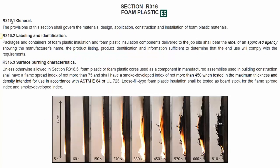So if you're looking for it, if you'll just do a search online, you can find the code, and there's free public access to it. With the public access, you just can't cut and paste stuff to put it into a report or anything like that, but you've got free access to this anytime you need it. Anyway, so section R316 is all about foam plastics. You can find information in the commercial code as well. The commercial code gets way more detailed. I feel like they've done a really good job of boiling this down to keep it pretty concise for the residential side of things.